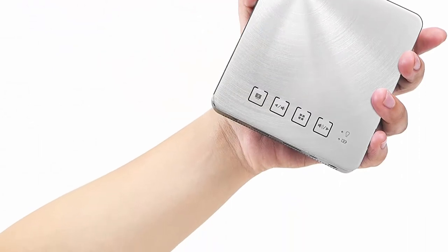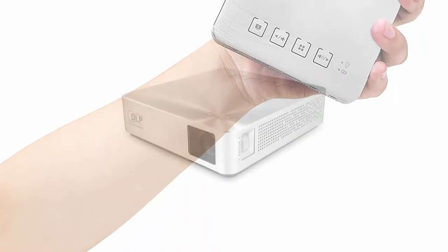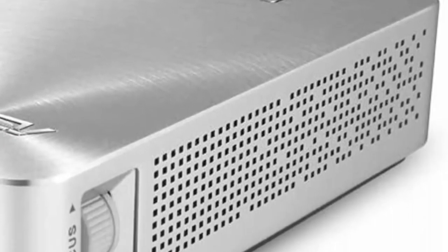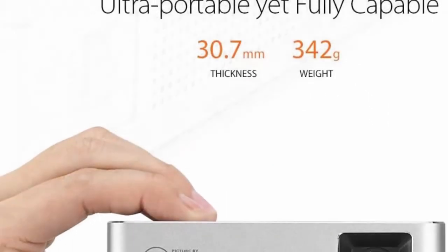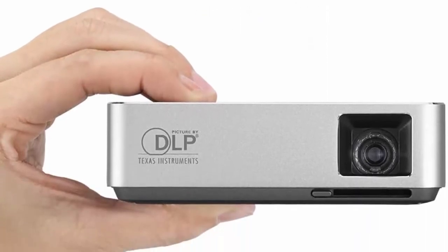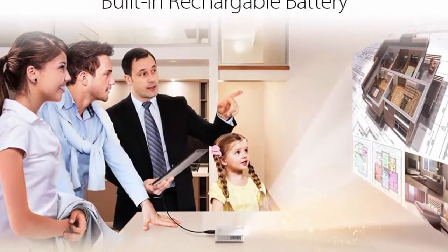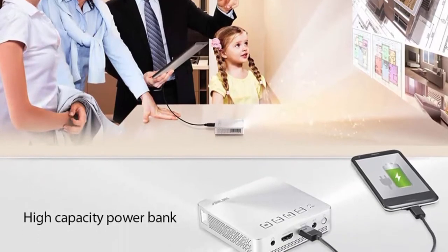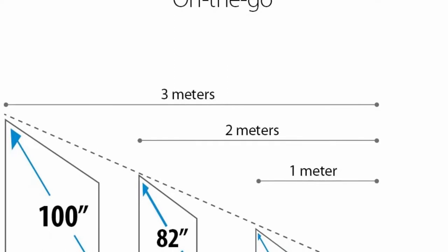HDMI MHL port ensures compatibility with a variety of sources, USB port for charging only. Built-in Asus Sonic Master enhanced speaker for authentic sound reproduction. To connect with iPhone or iPad, lightning port only, purchase separately the Lightning Digital AV Adapter from Apple. To connect with Samsung devices, purchase separately a Samsung-specific MHL cable, 5-pin to 11-pin, for video output. True resolution, native WVGA, 854x480, throw ratio 1:1.